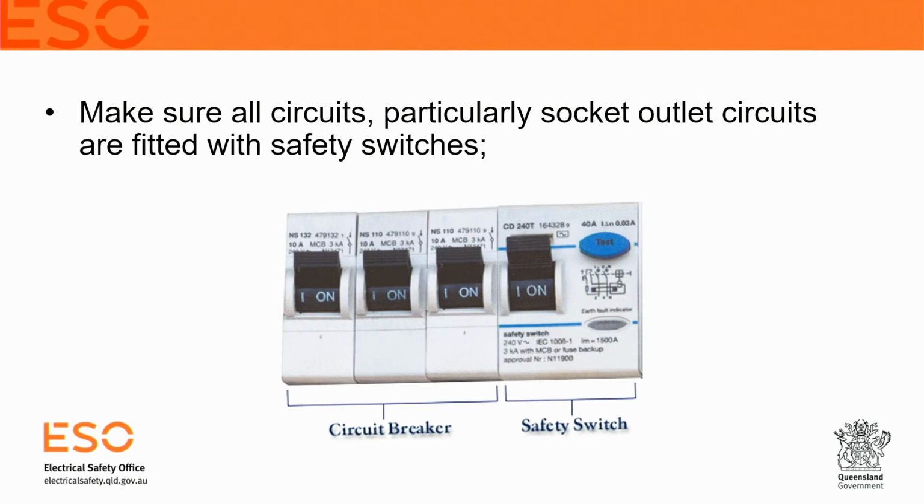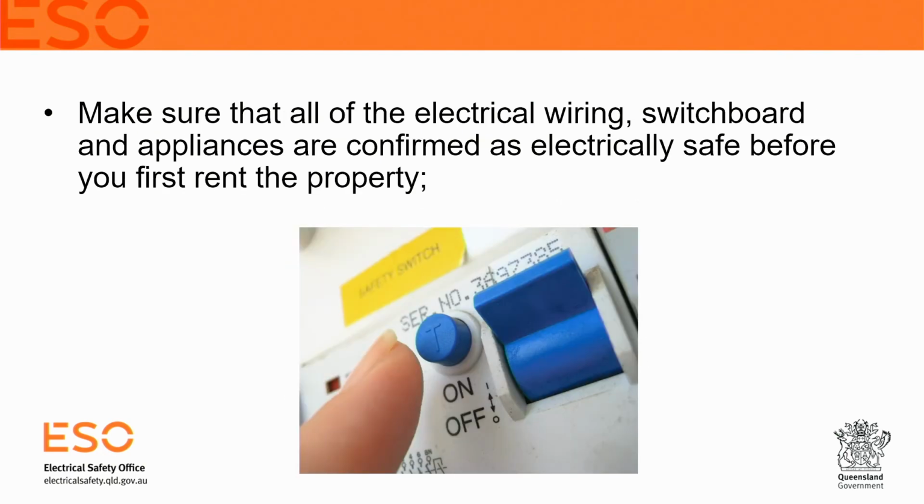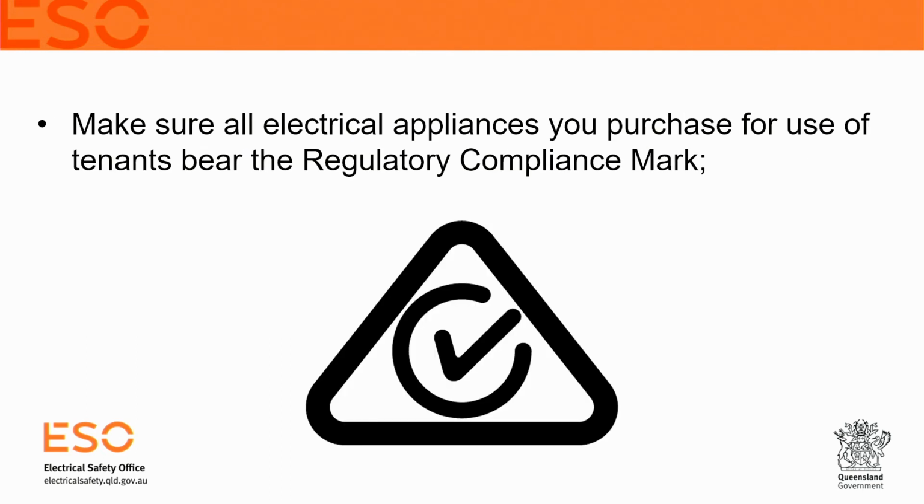Make sure all the circuits, particularly the socket outlet circuits, are fitted with safety switches. Make sure all the electrical wiring, switchboard and appliances are confirmed as electrically safe before you first rent the property. Make sure all the electrical appliances you purchase for use with the tenants bear the regulatory compliance mark, and you'll see it on the slide there. It's a tick in a little circle in a triangle, and that'll make sure that the item is approved for sale and use in Queensland. So that's very important as well.